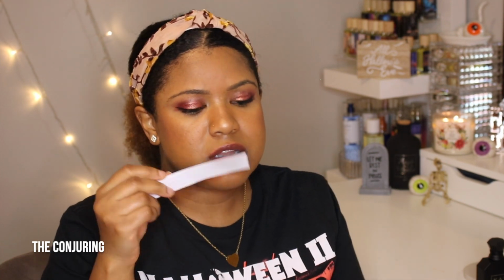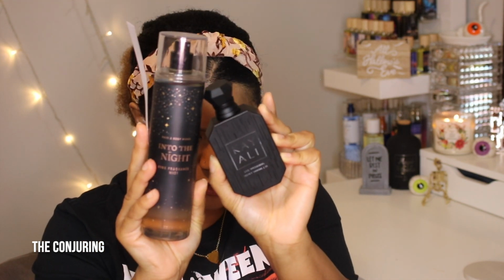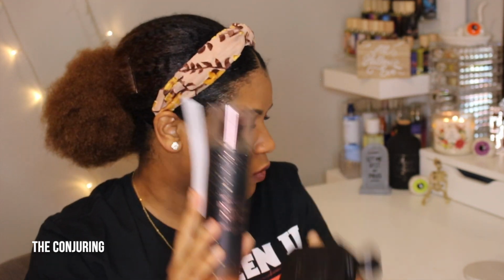It really does. The raspberry in here is very light at the top, and it makes it a little bit fruity. Literally, these two right here are a match made in heaven. I don't know how else to put it to y'all, but if you have these two, you need to put them together, okay? These two go so well together.